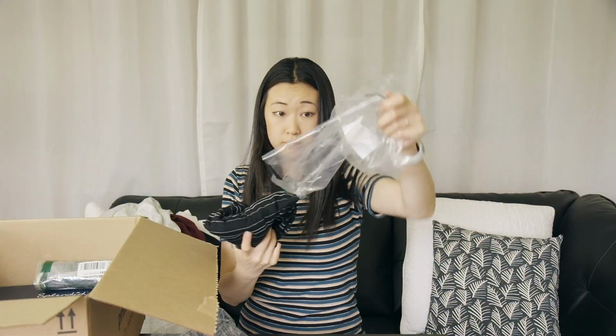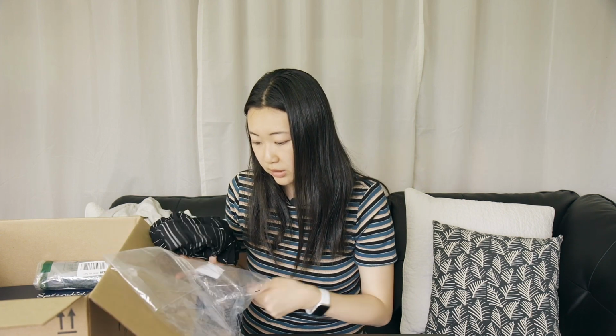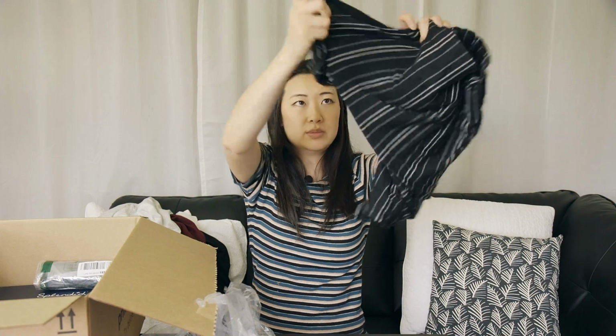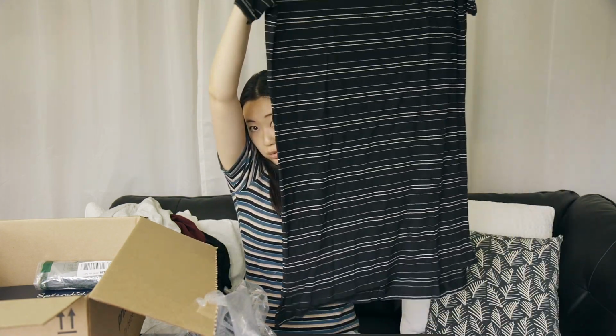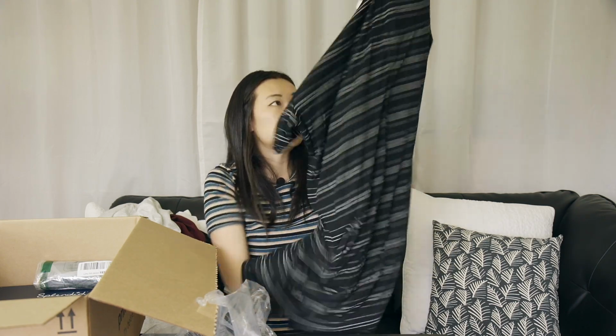The next item is a Daily Ritual women's jersey short sleeve boxy pocket t-shirt dress in a size small. So this is just like a striped t-shirt dress that you wear on lazy days when you don't feel like dressing up and you just want to throw something on and it's extremely hot outside. It reminds me of a Miu Miu.